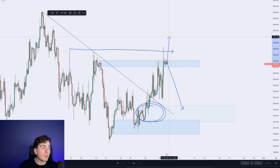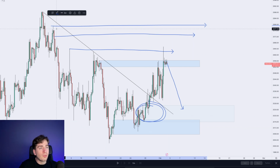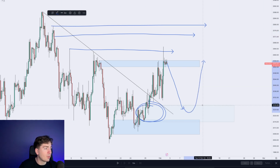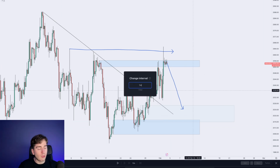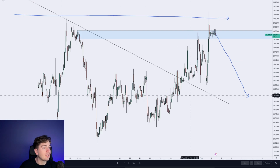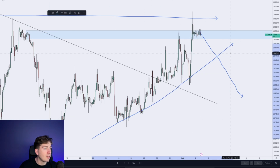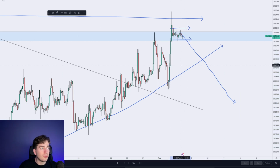Let's say with NFP gold does rise, then obviously just look at this area of supply over here at around 2072. That is where we will pop into. I'm not necessarily looking for that short trade from here, but I am looking for that long trade from around 2026 if gold does fall towards that area. And on the lower time frame, there is a lot of liquidity still open below this trend line towards the upside. So keep that in mind. But as we can see, price is just ranging for now until the news drops.